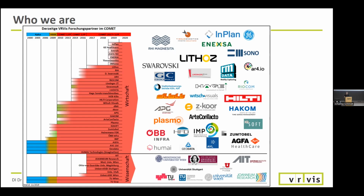And in every funding period, we have to find a group of company partners that is willing to work with us and is willing to pay for the research. And then the FFG, that's the funding organization, puts in additional state money so that we can fund our research. That's roughly the model, how it works.